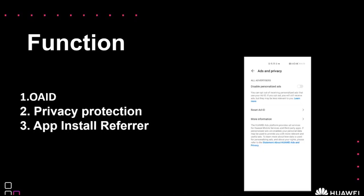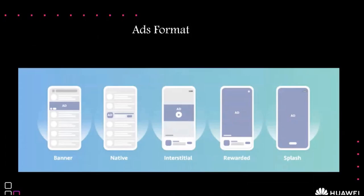And we also have the app install referral. You can obtain app install referrals through APIs provided by our SDK and use them to attribute conversions to different promotion channels. To help you monetize traffic, the Huawei Ads SDK offers developers three ads formats. The first format is banner ad.